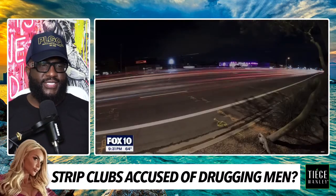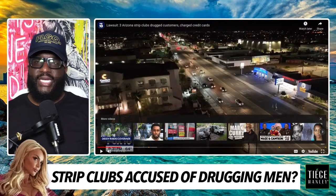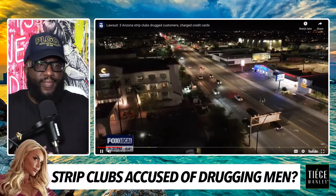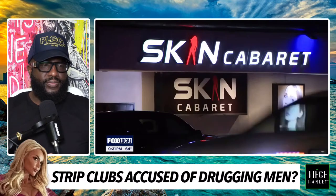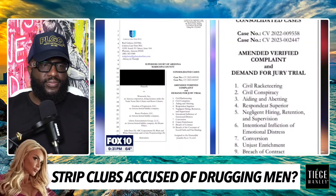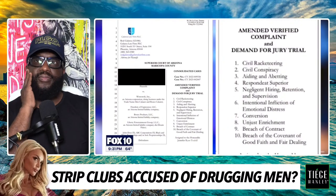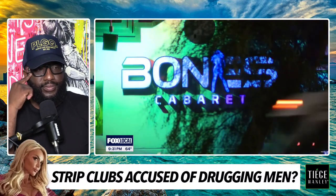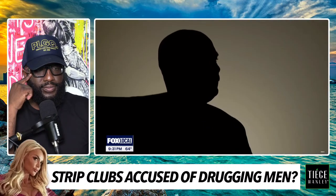Within the nightlife of the Valley is a 2 mile stretch from Loop 202 down North Scottsdale Road, past McDowell, some looking to stay out after dinner and drinks. Take a drive and you'll notice three strip clubs on this stretch: Dream Palace in Tempe, Skin Cabaret, and Bones Cabaret in Scottsdale. All three are now at the center of a civil lawsuit referred to as sister clubs. The latest complaint and demand for a jury trial was filed back in January. The complaint accuses the ownership of racketeering and conspiracy, as well as several other allegations. There are now nearly 20 plaintiffs in the case, and we spoke to two who want to remain anonymous. We'll call the first alleged victim.